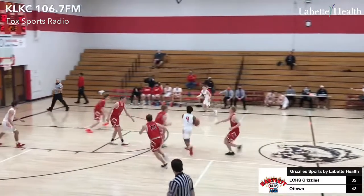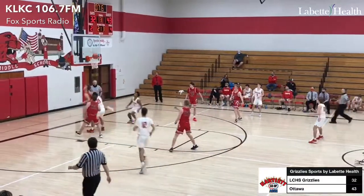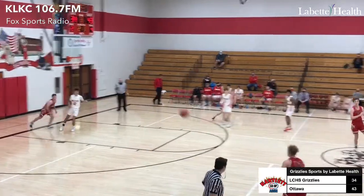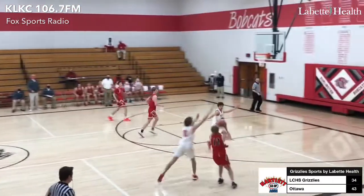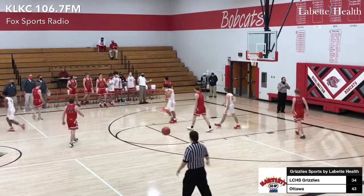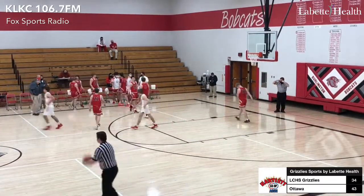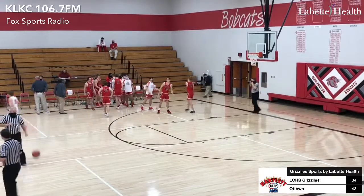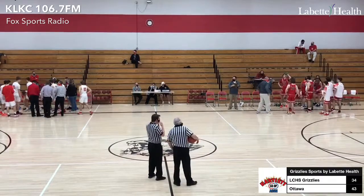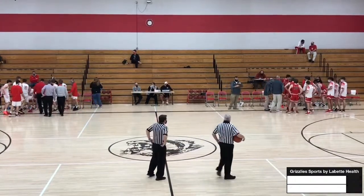11 seconds on the clock. Vincent dishes it inside to Brock. Pass. Brock lays it in as they exchange buckets there, so nobody hurt on it. In fact, Grizzlies could have cut into the lead. McCullough has it, pulls up for 3, no good. And so at the end of the third quarter, it is the Ottawa Cyclones 43 and the Labette County Grizzlies 34. Let's take a 60-second timeout here on KLKC.